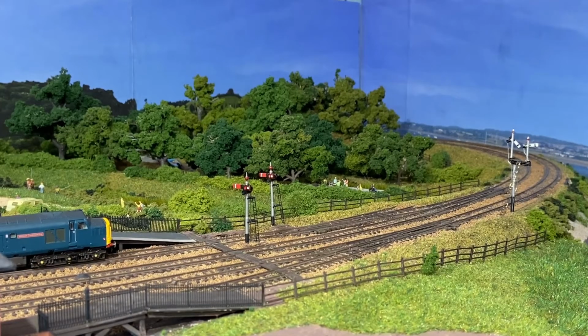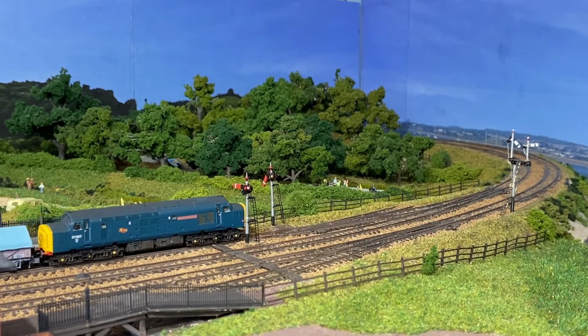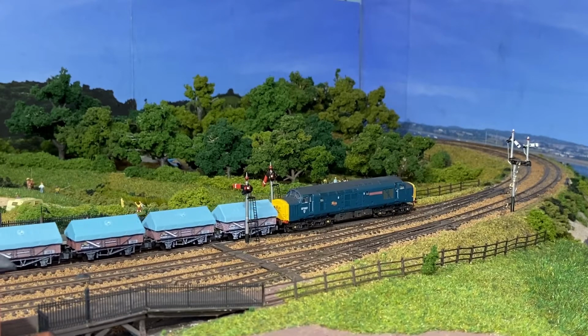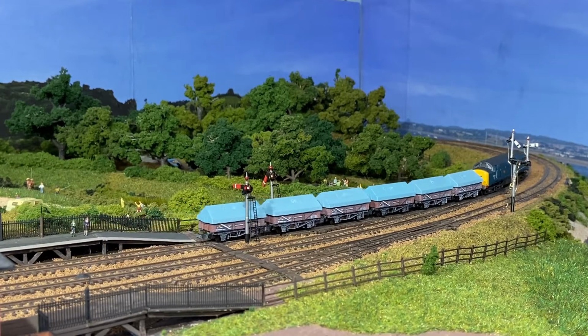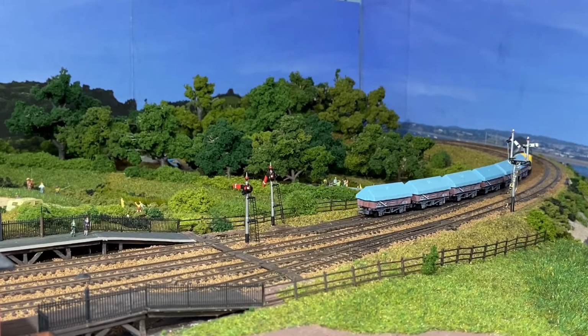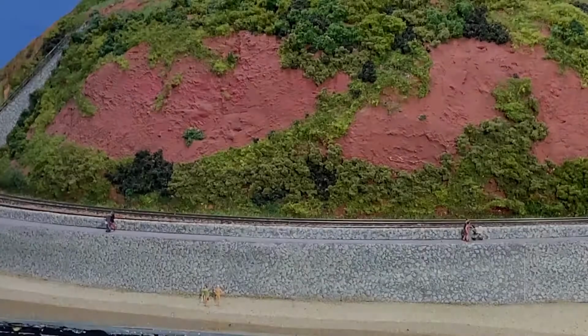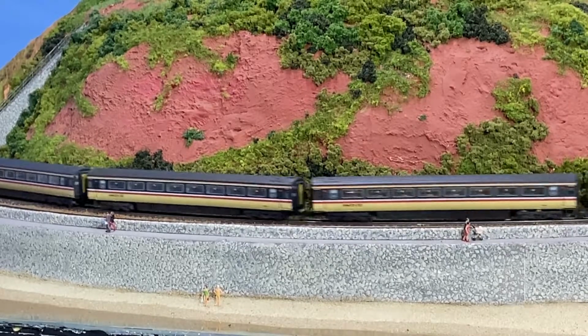We now move forward to the mid to late 1980s. The Class 37 is William Cookworthy in Cornish Railways livery. It's very probably taking the clay hoods for scrap. The trains that saved British Rail, the HSTs.